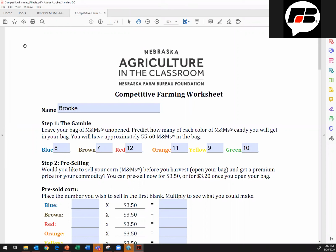Our first step is the gamble. So leave your bag of M&Ms unopened and predict how many of each color of M&M candy you will get in your bag. You will have approximately 55 to 60 M&Ms in the bag. So I went ahead and guessed on my own. Your numbers will be different than mine. This is just an example to follow. I guessed that there would be 8 blue M&Ms, 7 brown M&Ms, 12 red M&Ms, 11 orange M&Ms, 9 yellow M&Ms, and 10 green M&Ms.